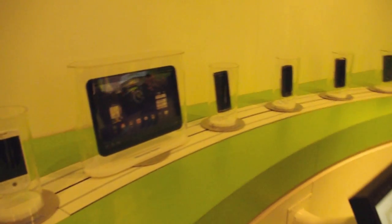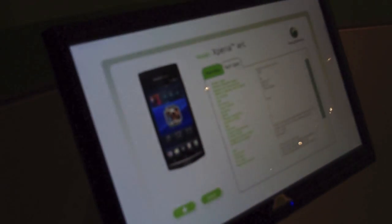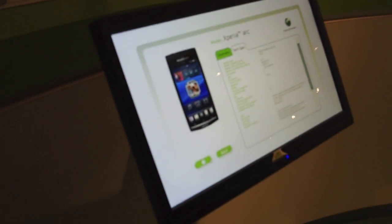You've got your Desires, your Optimus Pads, Desire HD, Optimus Me, HTC Magic, the Zoom, of course. It's just a long list of phones. And they have a little screen here to bring up specs for each type of phone, find out more information about who makes it, its powers, and everything.